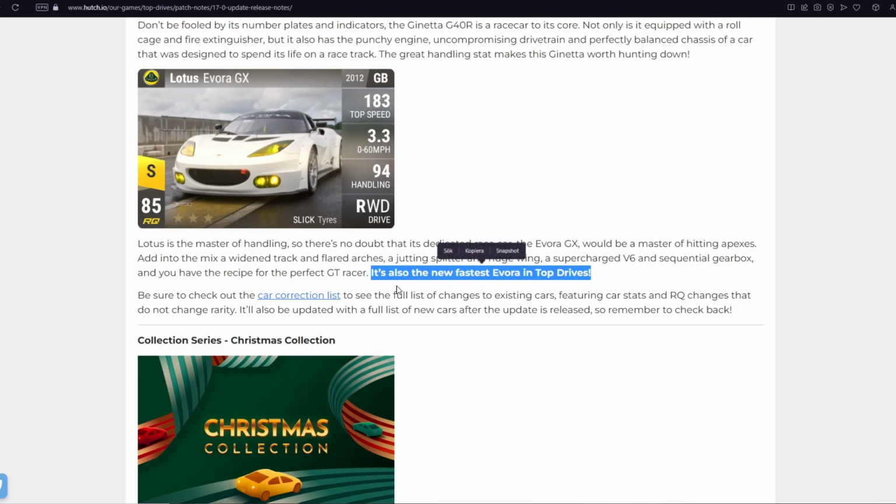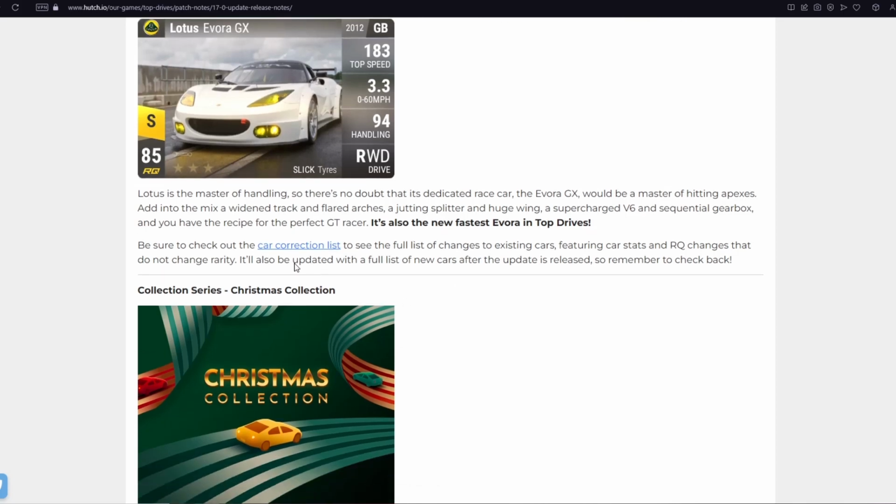Why is that like the craziest thing they've said? Okay. Yeah, it's looking like a decent legendary. 104 handling, 2.9 0 to 60, and 190 top speed makes it decent at 85. Probably a little better than decent even.